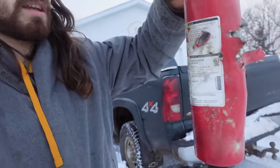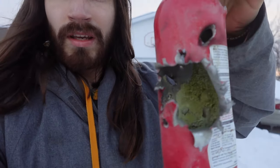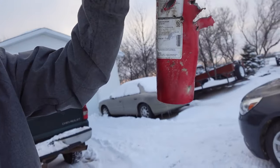Okay, so even though at first we didn't accomplish what we wanted, we eventually did, and this fire extinguisher has been shot many times. It was lit on fire. We stood on it. This is the end product. So we smashed it. It was good.